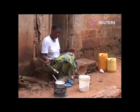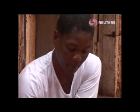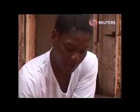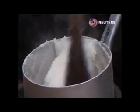Because it's relatively cheap, charcoal is still preferred by many middle and lower income households, even though most of those we talked to, like Pamela Sakala, had heard of the Save 80 stove. I have no choice. Charcoal is what I use. I have heard of other stoves, but I don't have one, and I don't know how to use it.